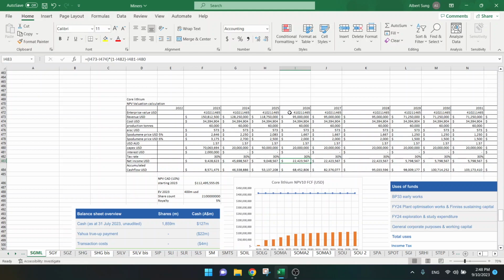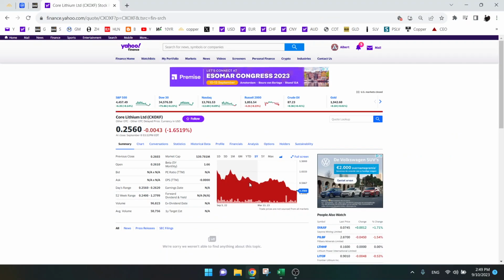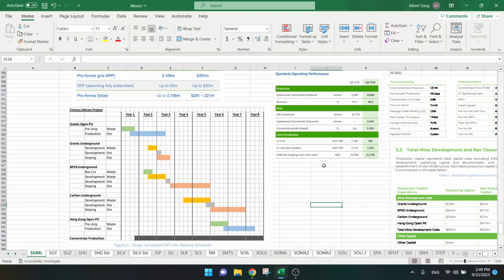And what is the enterprise value? 400 million. So this is completely overvalued. PE of 20, absolutely not viable. And who knows what they are going to do with the underground. That's a very difficult mine to build. It's not an open pit. So yeah, this is not an easy mine to build. And they also have problems with the weather, a lot of rain. So that could also decrease production.